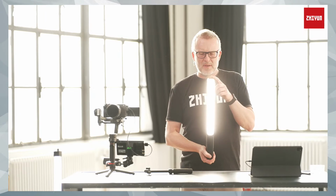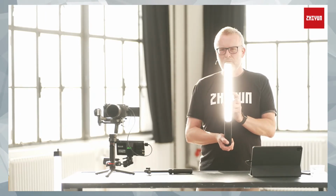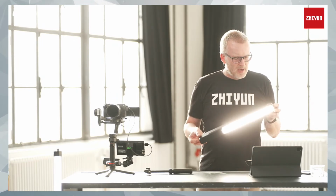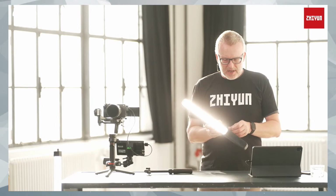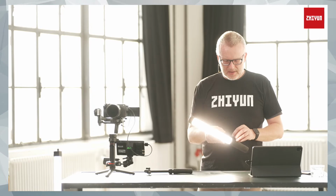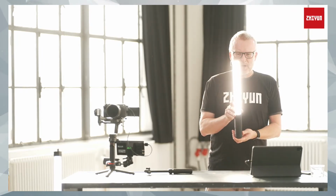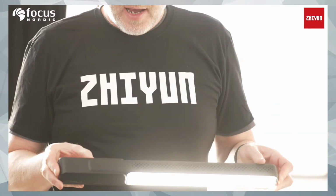This is a brand new light, and it's Zhiyun making their move from gimbals to other accessories for video and photography, and I think it's pretty cool. It charges on the side here with a USB-C connection. It also has a DC in, so you can power it that way. And I think I just wanted to show you this, since this is a Zhiyun event today.